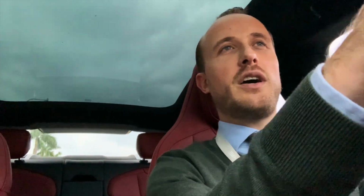Of course, 918 Spyder being a hybrid, the Panamera Turbo S e-hybrid being a very high performance, high power hybrid car, but still combustion engine on board. But now losing combustion engines, and in this case a dual motor setup, still producing incredible amounts of power in the daily drivable car. We are charging the Taycan as much as possible as the vehicle is at our dealership.